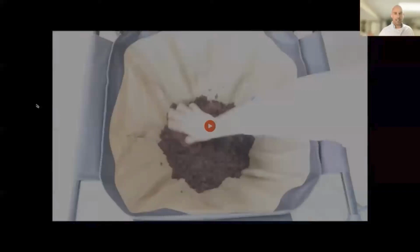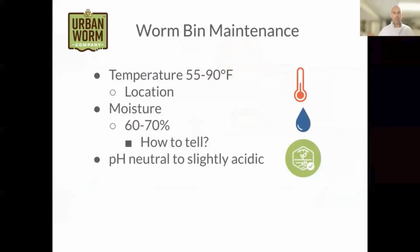Now, as we maintain the worm bin that we've started, we want to keep temperatures about where we're comfortable, right? So the microbes that we want to culture are these mesophilic microbes, and they are best in temperatures between 55 to 90 degrees. And I think right in the middle of that, somewhere in the 70s to 80s, is probably the best. You can control this the most easily by keeping your worm bin inside your home if possible.